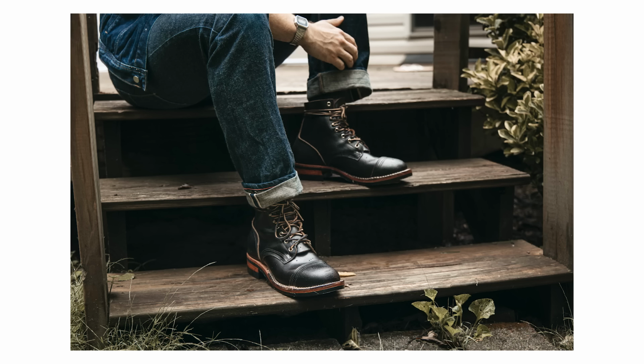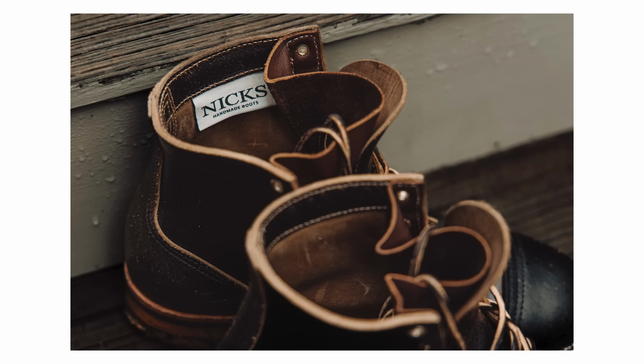Now I'm in my top 10. Actually, the last one was number 10. Number 9 is the NYX Americana. This is a great cap toe boot. Again, kind of like with Whites, I think I want to try NYX again. I want to get something a little bit more slim. The Americana has a pretty wide toe. It's pretty bulbous.